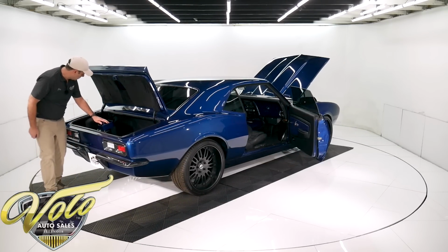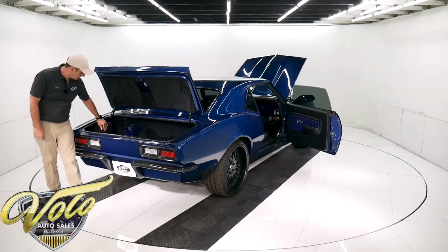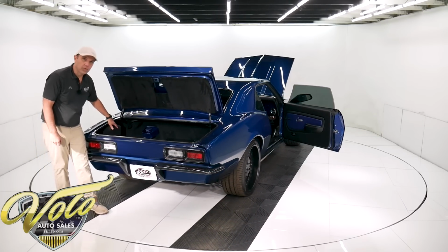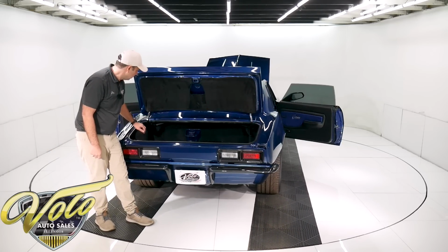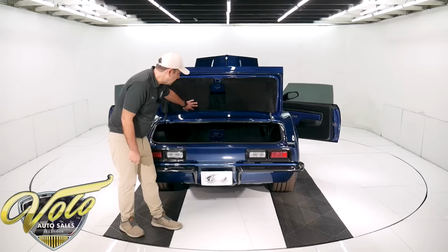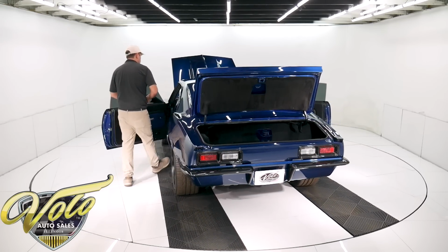Said you have the fuel filler here. Believe it or not, they relocated the washer bottle. So this bottle all the way in the back here is for the windshield squirters. Instead of just eliminating it, they installed it back here in the trunk. It's got a suede underneath the trunk lid. I'll fire it up for you.